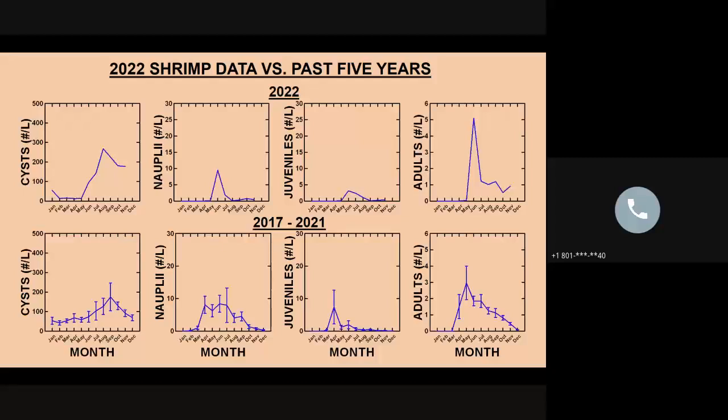You see the same thing with juveniles. They went up, came way down, and that's what generally happens in the lake. That was not novel. But adults, boom, skyrocketed, crashed down, and probably were at much lower levels than on average in the lake later in the summer.